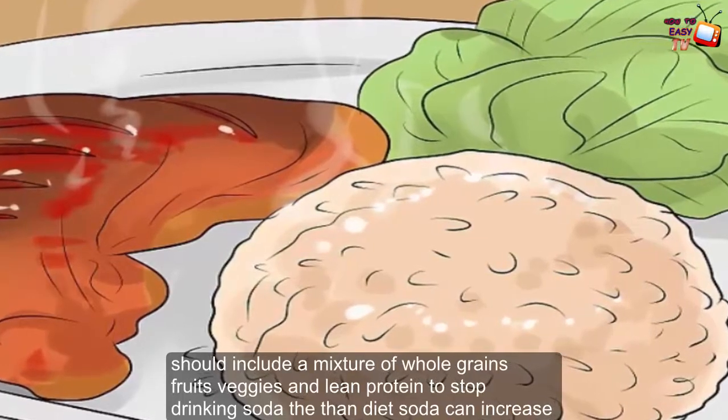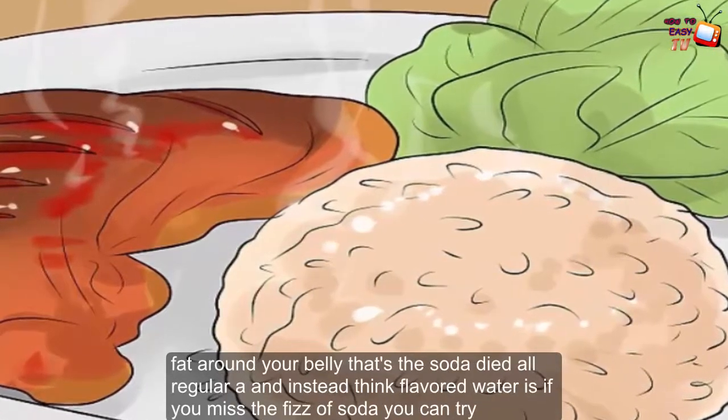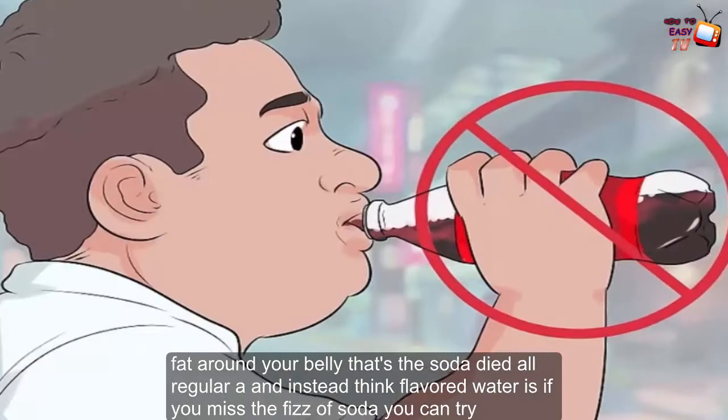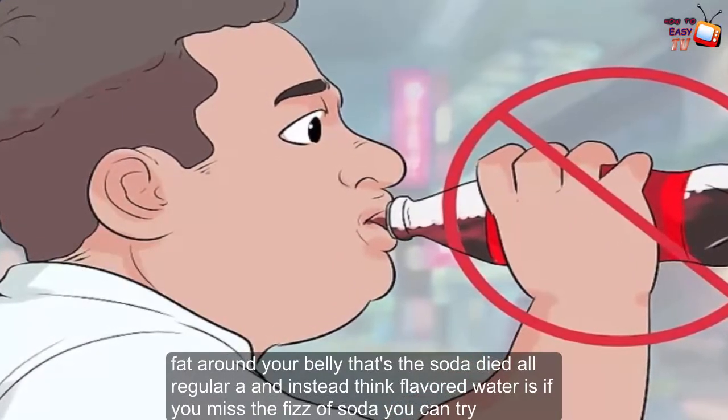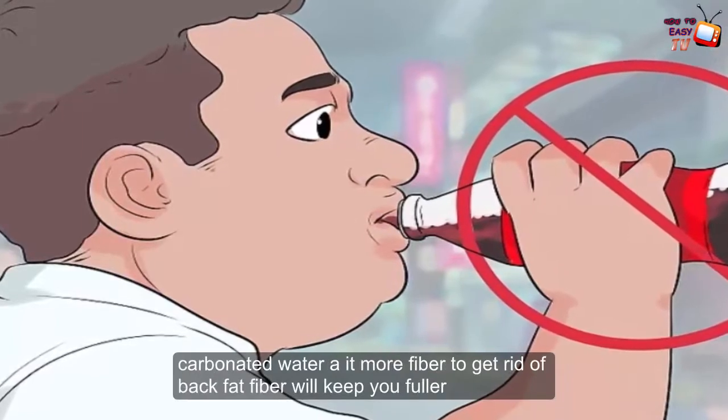Stop drinking soda. Even diet soda can increase fat around your belly. Ditch the soda, diet or regular, and instead drink flavored waters. If you miss the fizz of soda, you can try carbonated water.